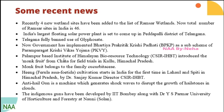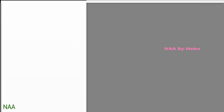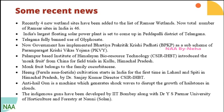Now, government has implemented Bharatiya Prakritik Krishi Paddhati, which is nothing but a substream of Paramparagat Krishi Vikas Yojana. And Paramparagat Krishi Vikas Yojana was launched in the year 2015. A new fruit known as monk fruit is introduced to Kulu Valley of Himachal Pradesh from China, and it is introduced by CSIR IHBT, which is located in Palampur.